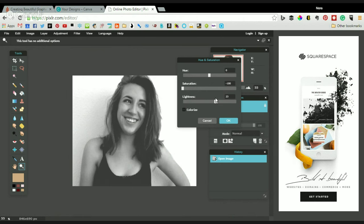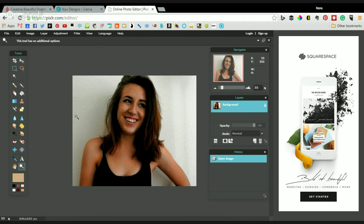You can also edit how bright or dark things are. So if you wanted a really bright picture, you can do that with low saturation. So that is kind of what I use Pixlr for.